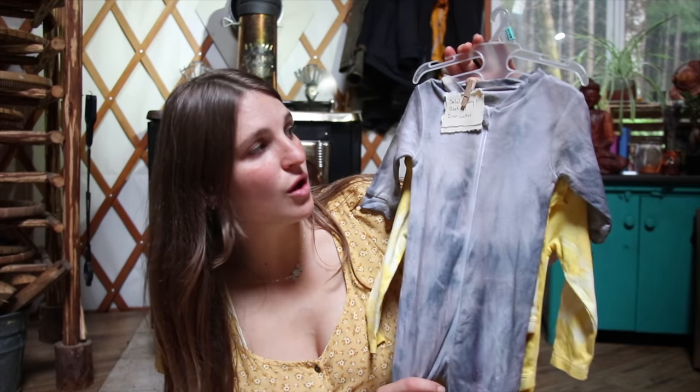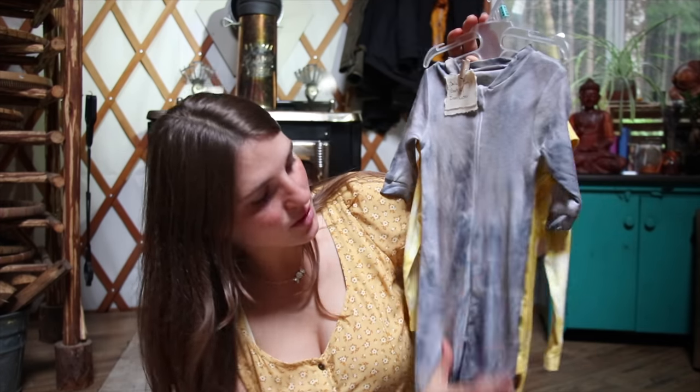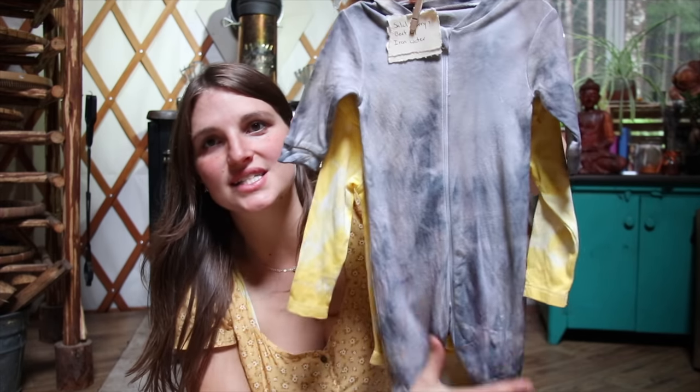Here we have salalberry with beets with iron water. So this one I really had fun and experimented with some colors, and they're just little footsie pajamas. The color is really cool. Has like blue and purple in it with some white, the white that shone through. So it looks very tie-dye-y.